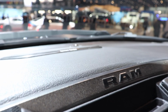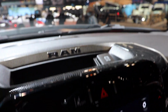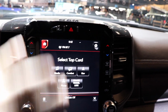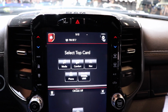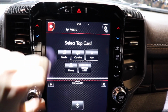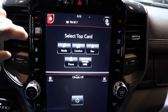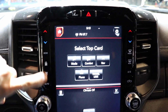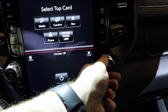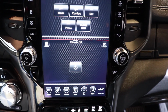This vehicle does have the Harman Kardon 19 speaker premium audio group. Storage tray right here with a 12 volt outlet. Absolutely massive 12-inch Uconnect display. You can split it in two, as you can see, or you can just have it go as one. Right now obviously I don't have the key. Very cool physical buttons for the heating and cooling on both sides, as well as audio and tune knobs. Apple CarPlay and Android Auto capable.